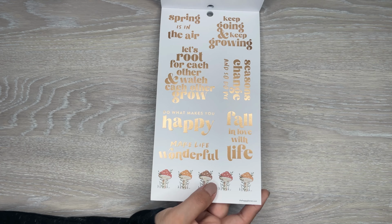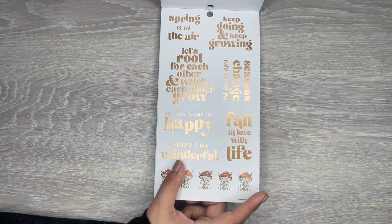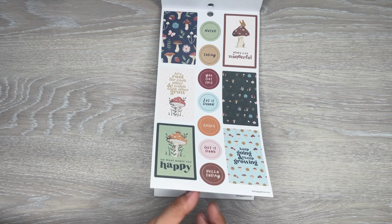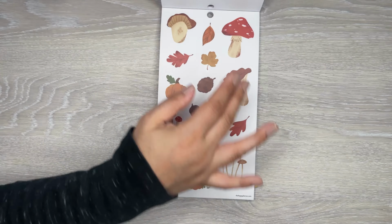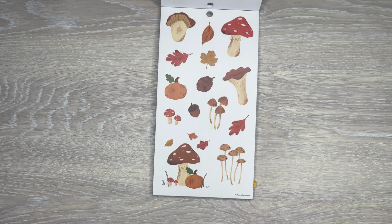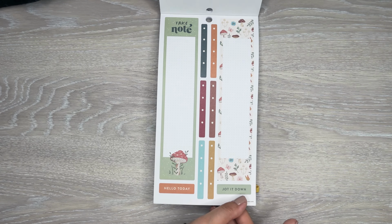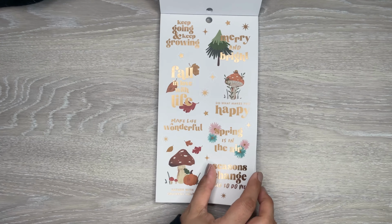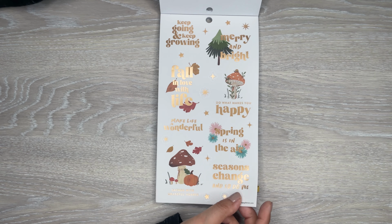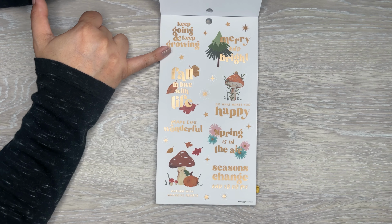Quotes. These are paper with foil. Fall in love with life. Do what makes you happy. Make life wonderful. Decorative boxes. And then the mushrooms and leaves. These are clear. Some more of those long boxes. And, oh yeah, this one is seasonal. So it says, merry and bright, keep going and keep growing.